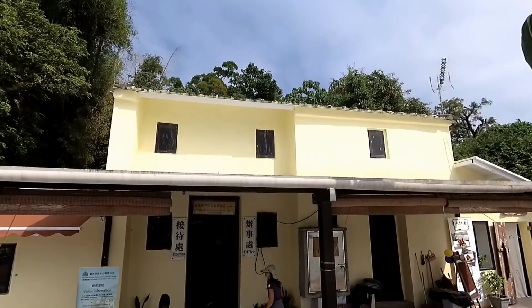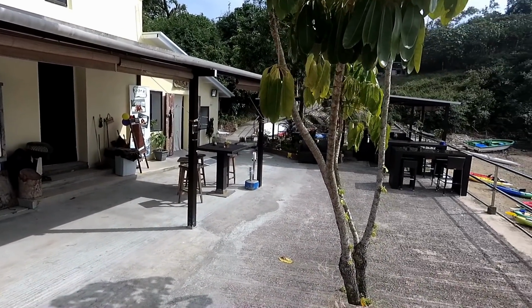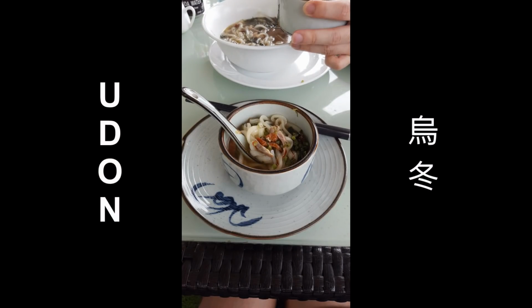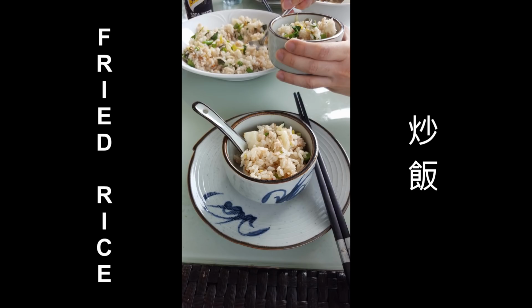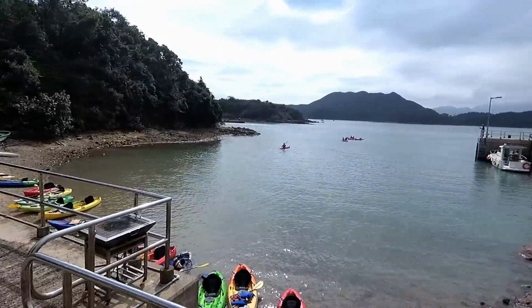On my last visit, the house at the front was refurbished and used as a shop. But now it's an office, and part of it is also a little diner, so visitors can order food and eat there and admire the sea view.